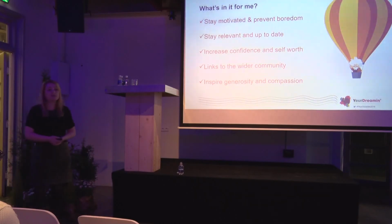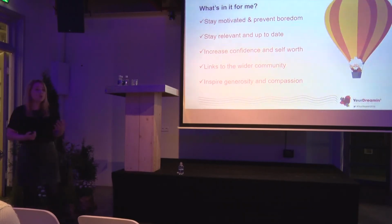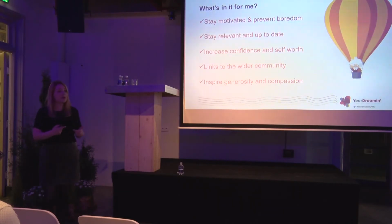Increase your confidence and self-worth. I don't know how many of you here are like me, an accidental admin. I don't have an IT degree, I'm not from an IT background, and so it's not uncommon for me to feel like maybe I don't know what I'm talking about, or get a lot of imposter syndrome. It also gives you links to the wider community, which has been shown to be really important for your mental health and well-being. And you'll inspire generosity and compassion. So we talk about inspiring kindness, paying it forward, and then those people carry it on, and the momentum keeps going.